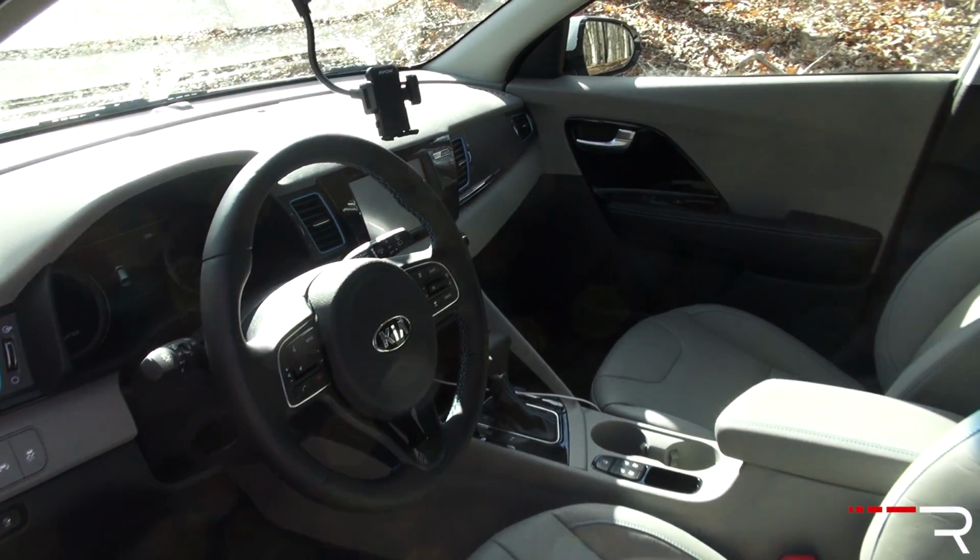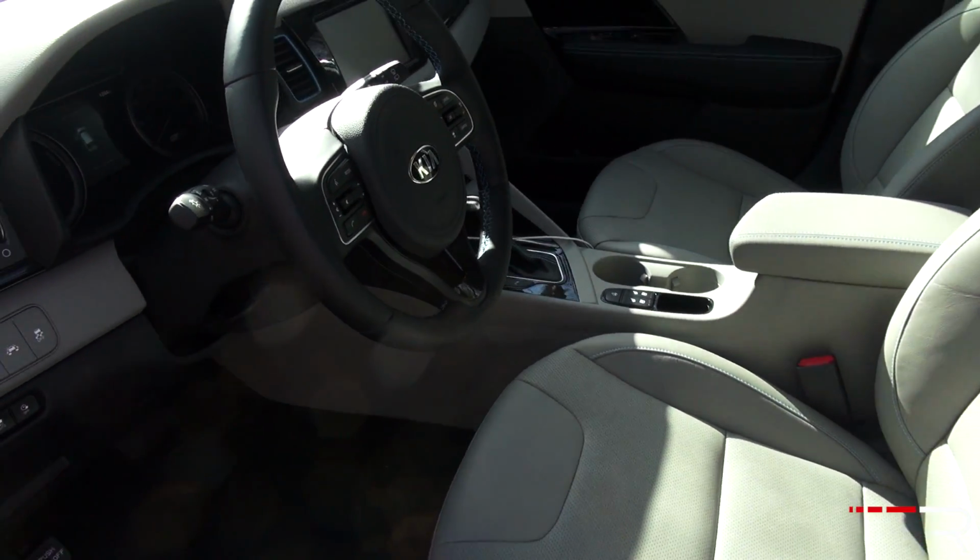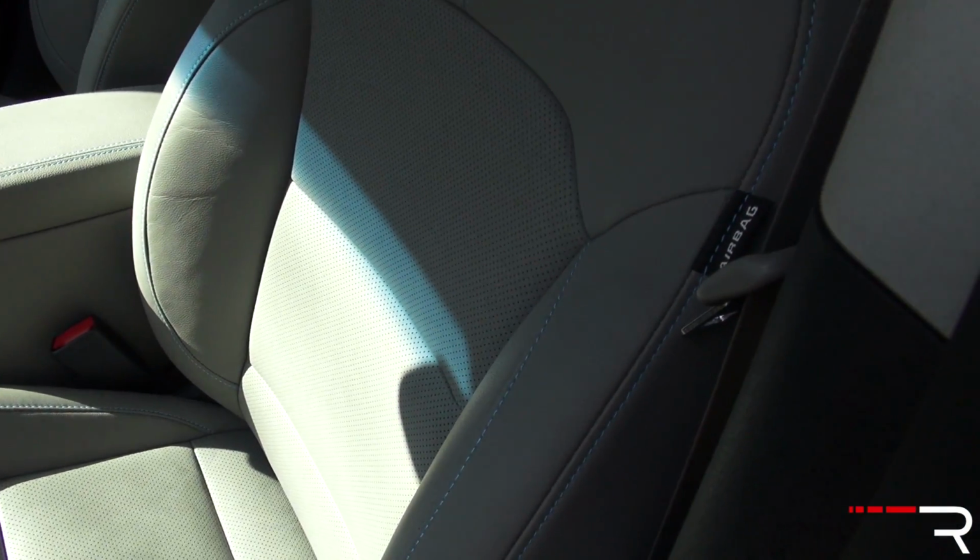Now, looking at the interior of the 2018 Niro, you can see the plug-in version has its own specific interior appointments. The stitching here is blue accented.